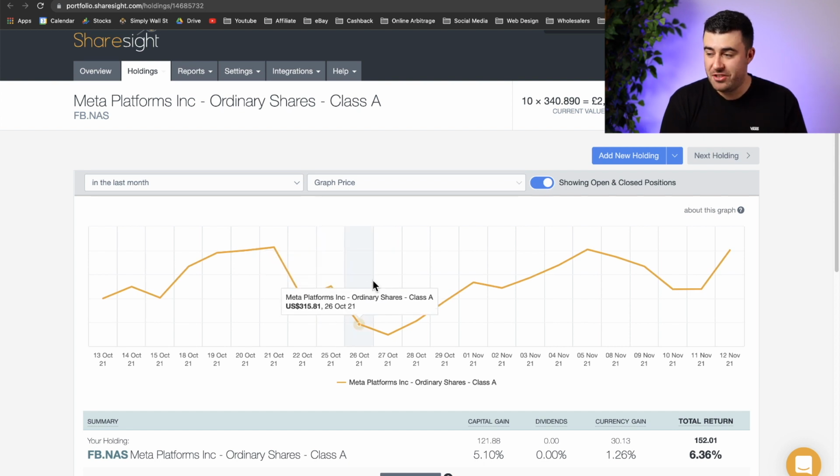But not really too much to say about Facebook at the moment, apart from I think this one's going to be around for a very long time. And I love what they're doing in terms of the metaverse, and they're actually expanding away from being just Facebook.